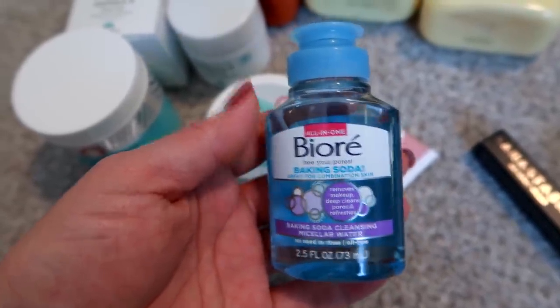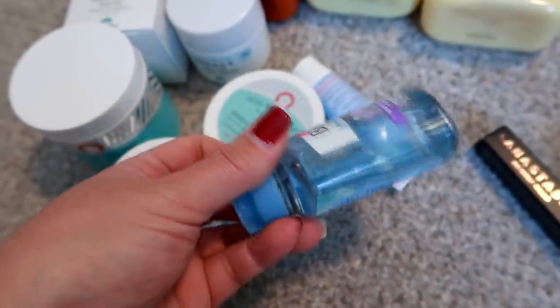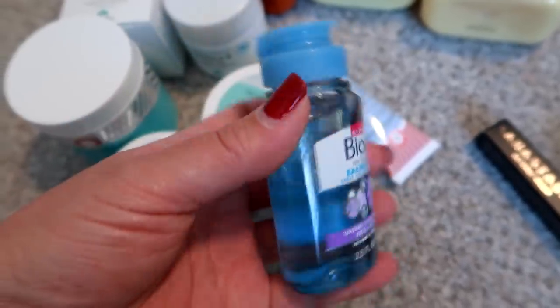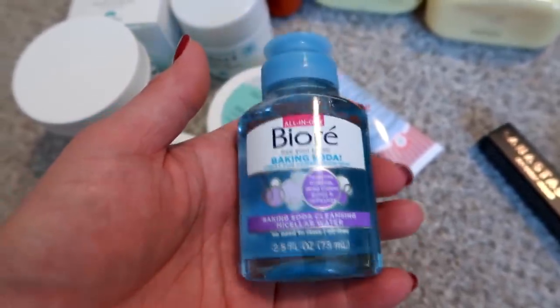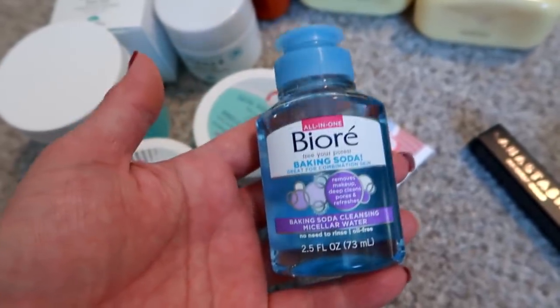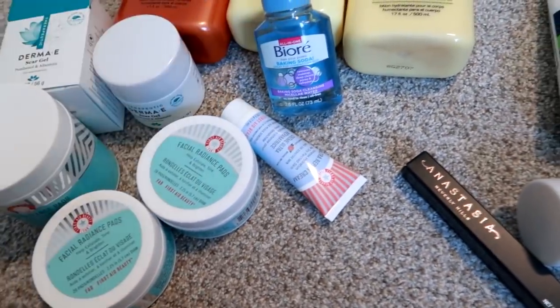I think it was $2.99. And this is also great, obviously, for traveling. And if I like the product, I can buy a full size. And then I'll probably go ahead and just save this little bottle to add my full size, whatever micellar water I'm using for travel, because this is a lot more compact than taking like a big full size bottle. So that's good. It's also TSA approved if I fly.